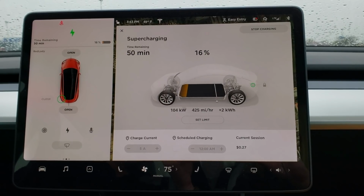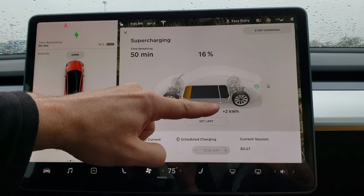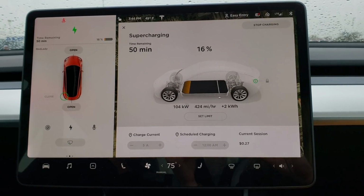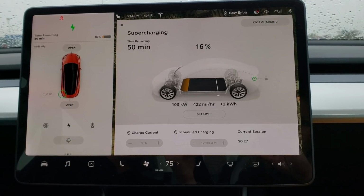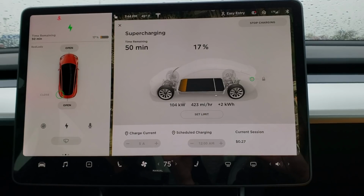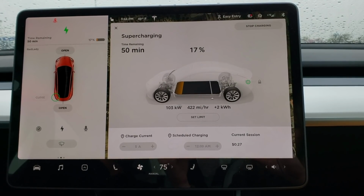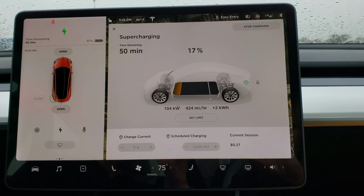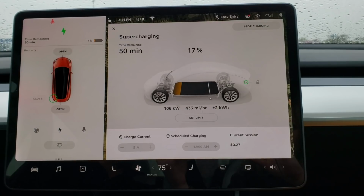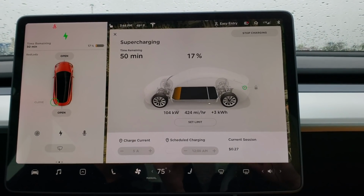Now, of course, we all know that on the front end of the charge, it typically takes a little bit, and then on the back end of the charge, it typically slows down as well. So within that time range, 50 minutes for a full charge, I'll take that any day. I would like to see it get a little bit less than that, 35, 40 minutes. But this battery is actually pretty low right now, which I think is causing it to be a little bit slower.